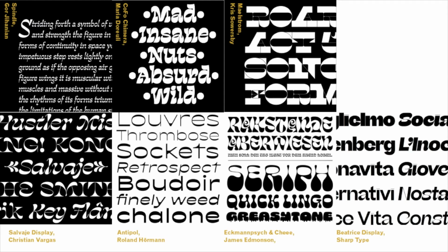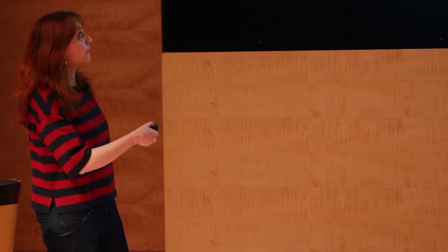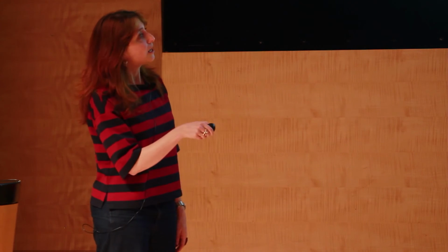Beatrice Display is slightly different, but I'll talk about it later. But they are completely different. The model, the inspiration is the same, but the result, again, is different. Some are very decorative and soft. Some others are more geometric in a way. This is extreme, extreme contrast. Some others are working more on the texture. This is another favorite of mine.